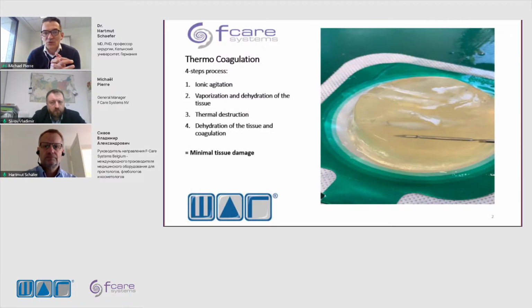Our devices produce thermocoagulation. So what is thermocoagulation? Thermocoagulation is a process in 4 steps. You have an ionic agitation, vaporization and dehydration of the tissue, a thermal destruction, and a dehydration of the tissue and coagulation eventually. So this means that you have minimal tissue damage. Thermocoagulation is completely different from electrocoagulation.